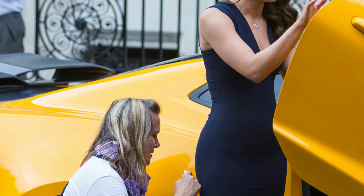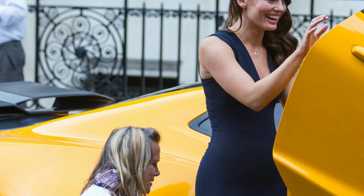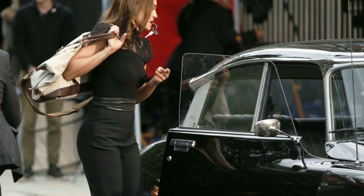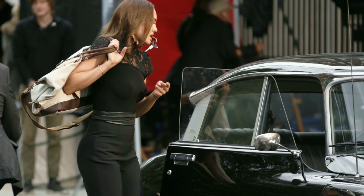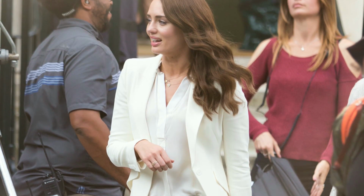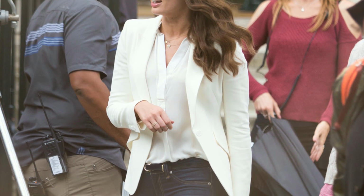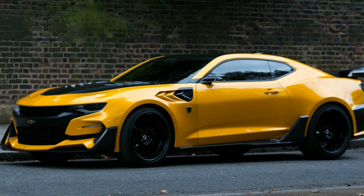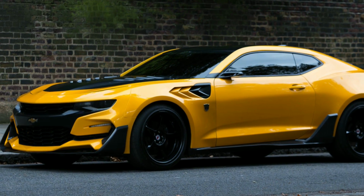And then Laura Haddock actually had 3 different sets of clothing, so it looks like the filming at this location took place over multiple days during the movie. So at one point you saw her in a dress, and then another point you saw her in another outfit, and then another point you saw her in another outfit. So it looks like this was taking place over multiple days, and then now we have Bumblebee there, and then we saw her getting into another car.